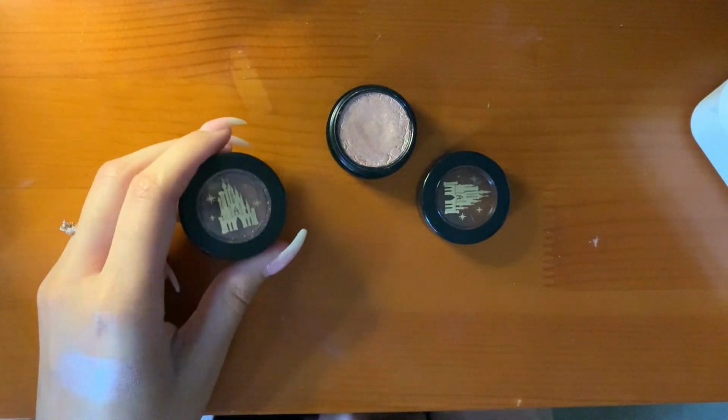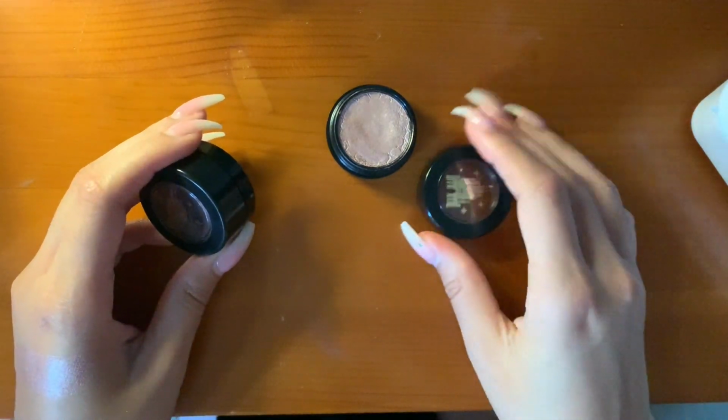If you haven't tried the ColourPop Super Shock shadows, what are you doing? I mean, they're so inexpensive. This is almost there. This is from Princess and the Frog.